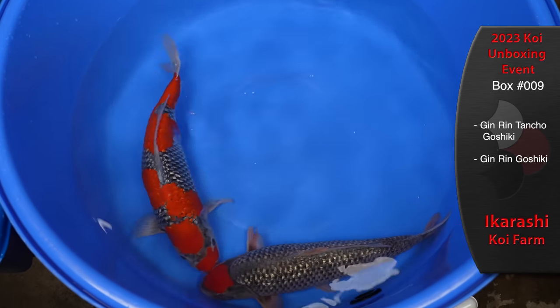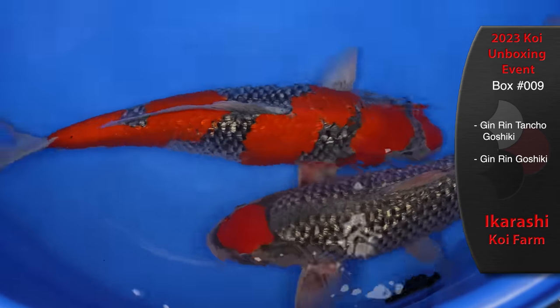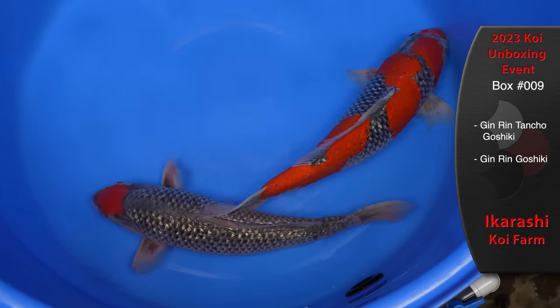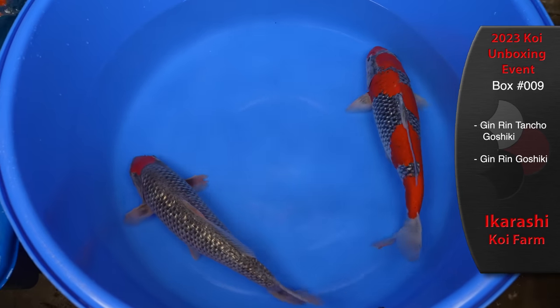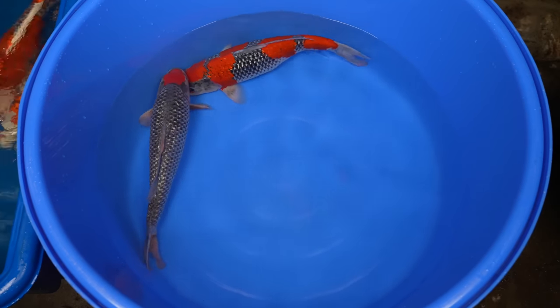Another customer was also looking for a really nice Ginrin Goshiki, just standard, no Tancho. We love the pattern on this one, how it almost has this zigzag slashing back and forth. But the fact that black hasn't come to the red yet was a great indicator this is a good long-term fish for him.